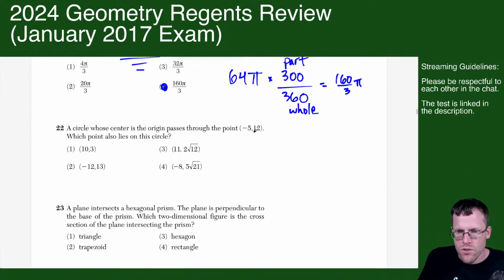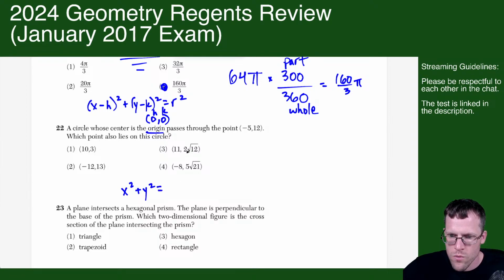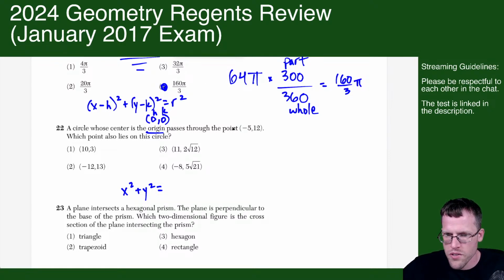All right. A circle whose center is in the origin passes through this point, which point also lies on the circle. So if the circle whose center is the origin is 0, 0, I think of the formula x minus h squared. This one from before is relevant. But now if h and k are 0, this is going to start off as x squared plus y squared equals whatever r is squared. But now I just know r is 13 because of this famous, well, maybe it's not famous if you haven't heard of it.